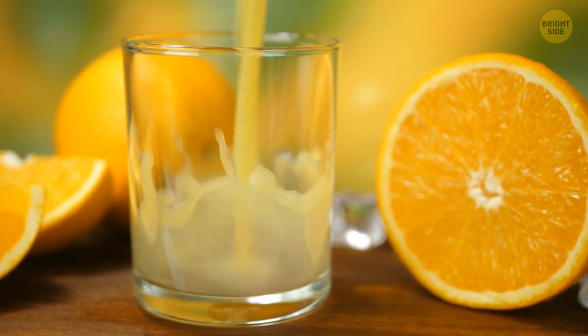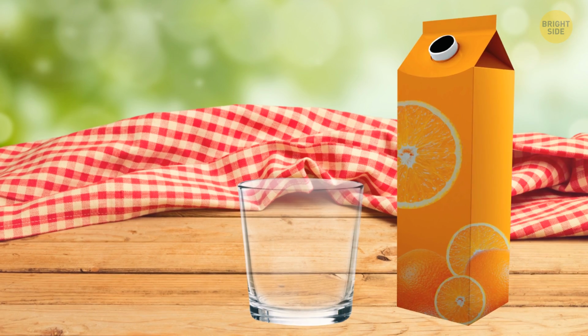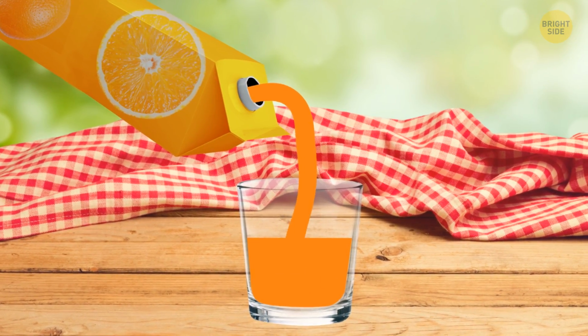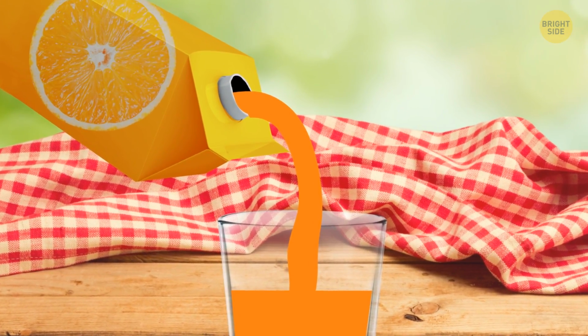You can easily prevent your juice from splashing while you're pouring it into a glass. Instead of pouring it straight from the opening, flip the juice carton around. This way, the flow will be much smoother and the juice won't be spilling all over the place.